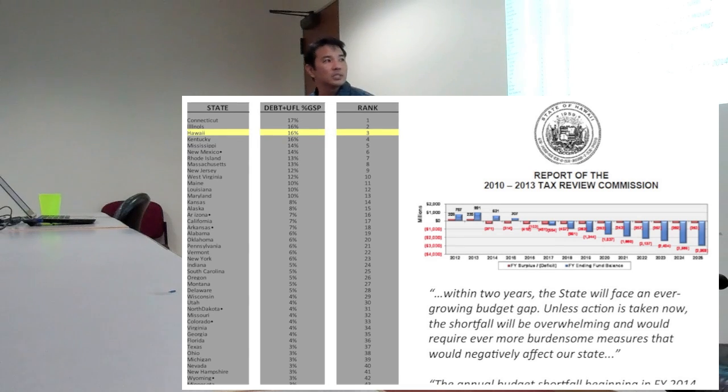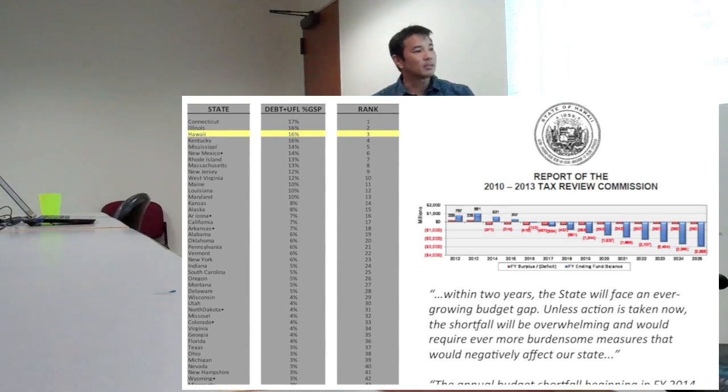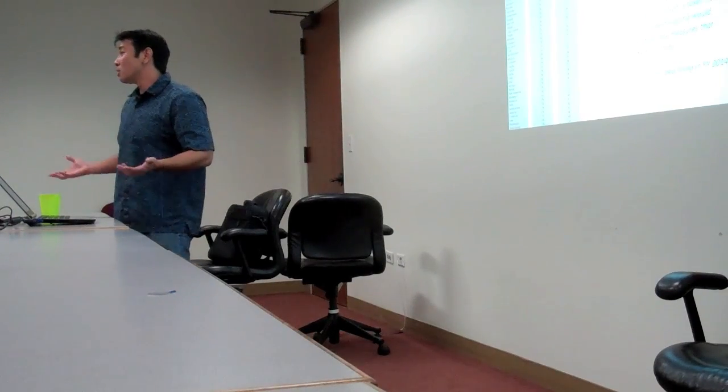It says, within 2 years, the state will face an ever-growing budget gap. Unless actions are taken now, the shortfall will be overwhelming and will require more burdensome measures that negatively impact the state. The annual shortfall is estimated at about $370 million a year. The range is actually between $200 and $400 million a year.